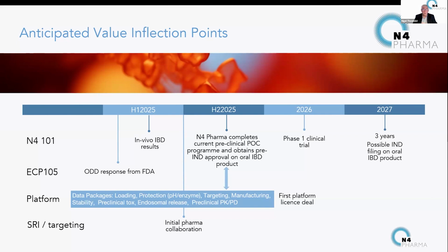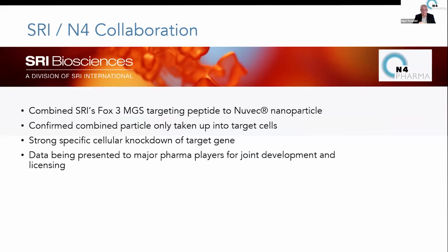We're also doing some work with a company called SRI International. They're a US-based company, and we're hoping to have a collaboration through working with them sometime this year as well. So I'll just explain a little bit more about that. I mentioned the targeting nature of Nuvec. And what SRI have is a series of different peptides that are special targeting peptides for delivery into certain cells.